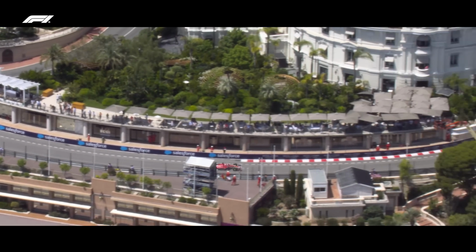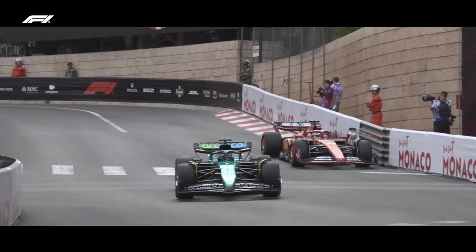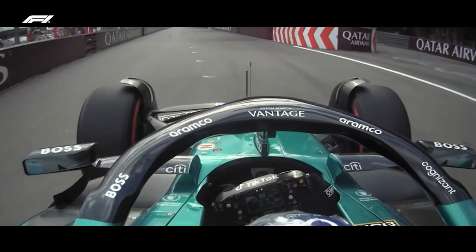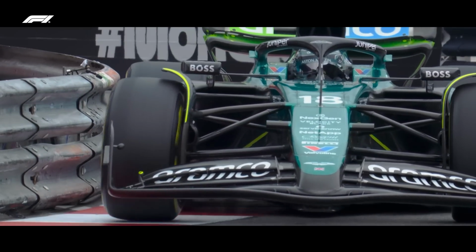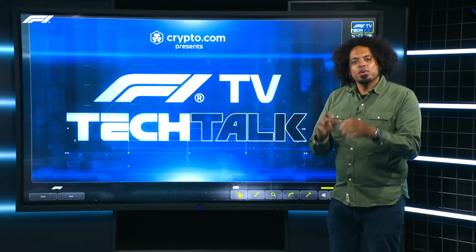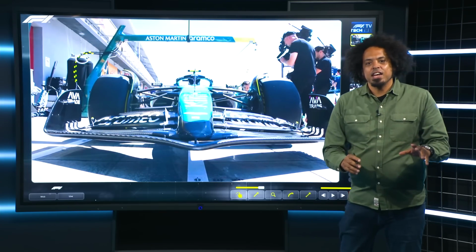In that famous opening sequence of the film, 007's Aston Martin goes wheel to wheel with the Ferrari of a secret Russian spy. It's an exciting challenge between Ferrari's latest developments and a highly tricked out and heavily modified Aston Martin. And coming into Monaco, Aston Martin has brought a heavily modified car. Well, let's take a look at some of those upgrades introduced to the Aston Martin last time out in Imola and reappearing here in Monaco.